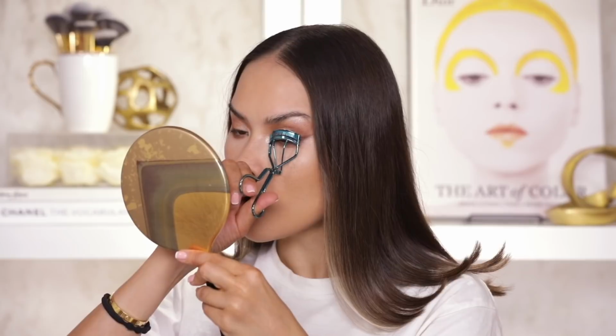Let's do a little Pat McGrath Dark Star on the lashes. This isn't a waterproof formula, but for some reason it doesn't smudge on me, maybe because it's new. This one stays put so far. This look probably could use some false lashes, but I just don't feel like putting any on. I hope you guys can forgive me.